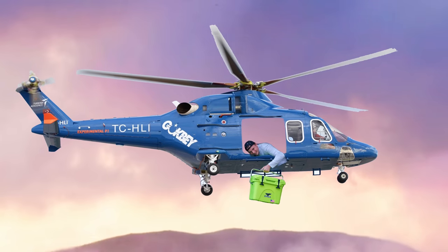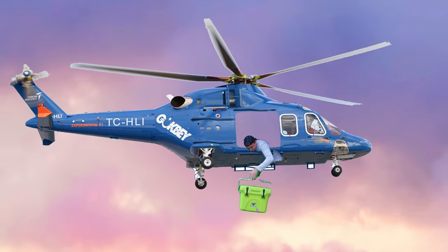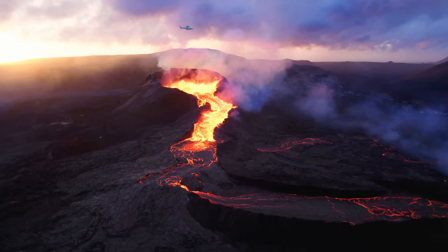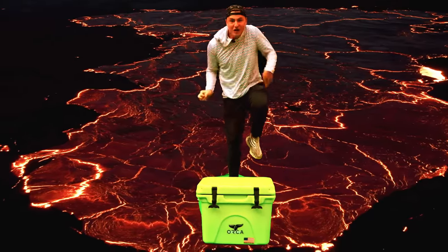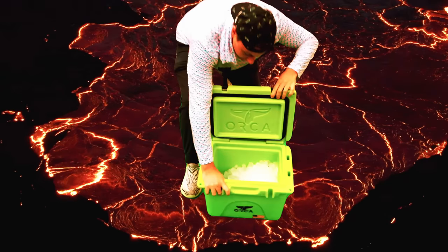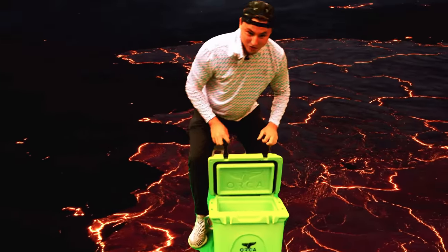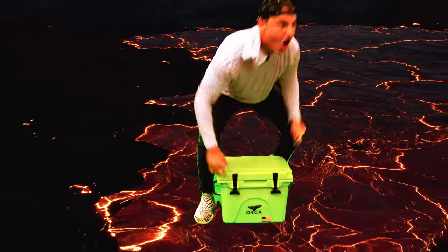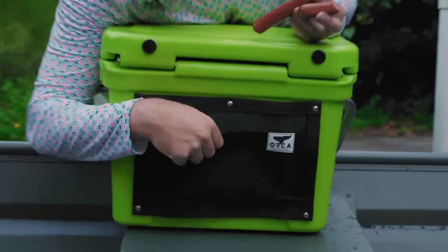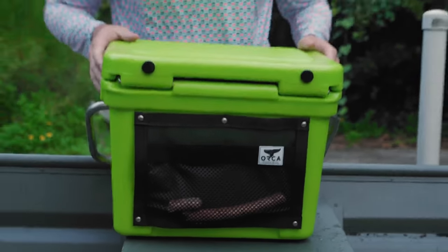ORCA Coolers also has industry-leading ice retention. And to prove it, we're gonna drop it into a volcano. Oh, it's a volcano, it's so hot. There's no way there could still be ice in the cooler. Oh, let's see. Oh my gosh, it hasn't even melted. Wow, that's industry-leading ice retention. Unlike any other cooler I've ever seen, it comes with additional storage on the side. So whenever you need to store your cell phone or your wieners, you can open it up, Velcro, keep all your goods nice and secure.